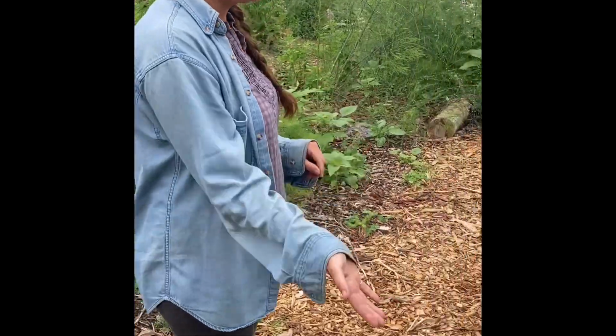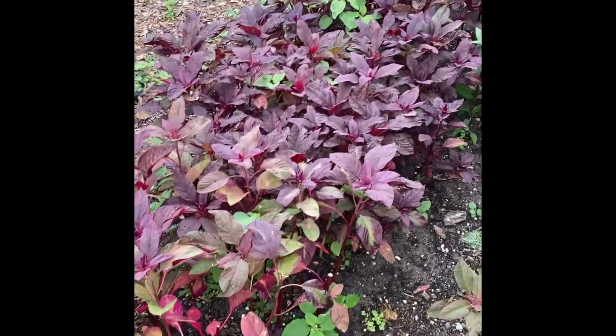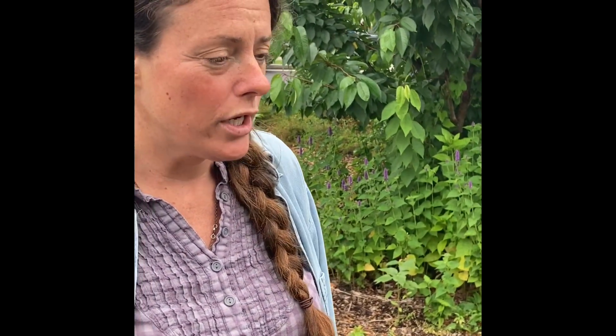And then right over here, we've got red amaranth. This is something that we harvest every week and donate to our food pantry. We have a lot of people in the area that know this crop. It's a Caribbean local crop and people love it, and so we grow it for them. We like to grow lots of things that people in this neighborhood know and like to cook with, and so this is one of those things that we like to grow every year.